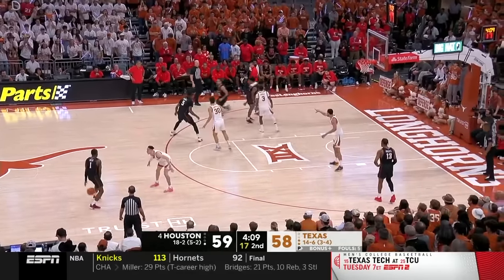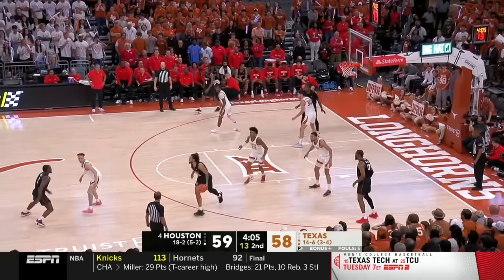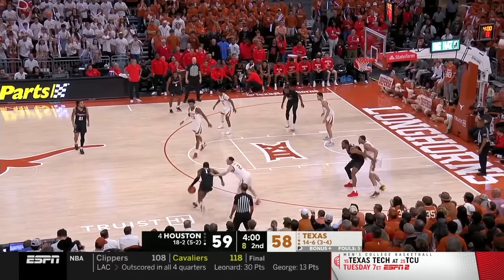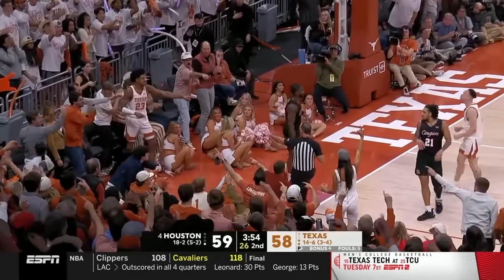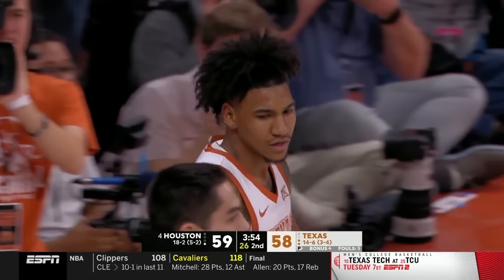Cougars by a point. Shot clock under 10, knocked away. Mitchell. And it'll be Texas basketball.